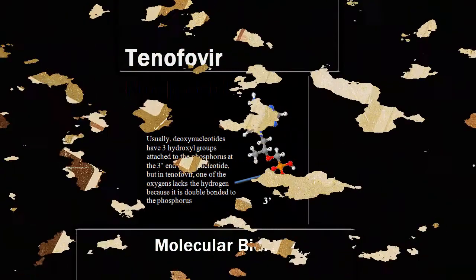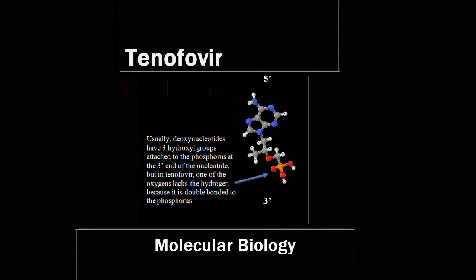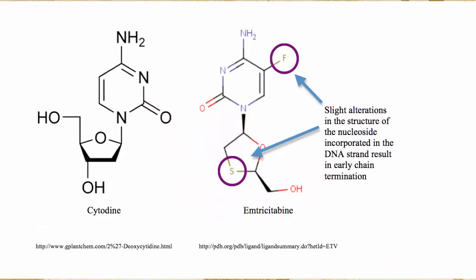Both drugs are nucleoside or nucleotide reverse transcriptase inhibitors, meaning that they replace the HIV building blocks that reverse transcriptase uses to make DNA from the HIV template. In particular, tenofovir contains a synthetic nucleotide analog. When that fake nitrogenous base is incorporated into the DNA strand, the strand ends prematurely. Emtricitabine does essentially the same thing as tenofovir.